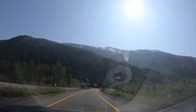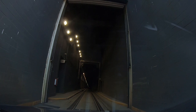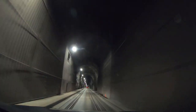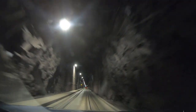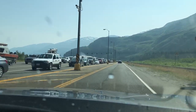To enter the tunnel, you pay a toll of $13 that covers your passage there and back. Since it is a one-way narrow tunnel that's shared by both trains and automobiles, there's a schedule to go by. As of right now, cars going to Whittier leave on the half hour from 5:30 a.m. to 10:30 p.m. and cars leaving Whittier leave on the hour from 6 a.m. to 11 p.m. If you don't make it through on the 11 p.m., you will become a POW, which stands for Prisoner of Whittier, for the night. So be sure to check the tunnel schedule before going at WhittierAlaska.gov.